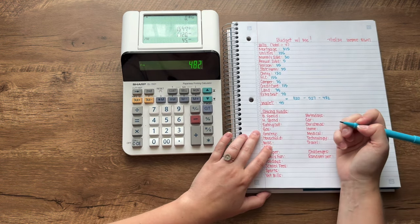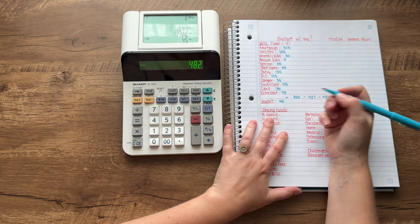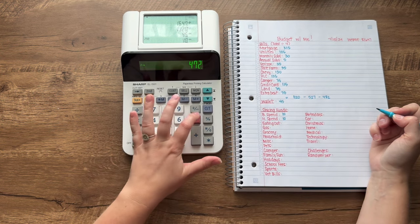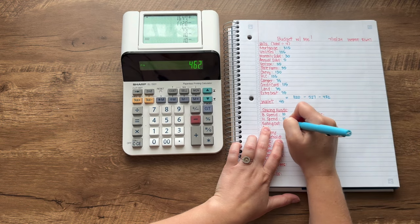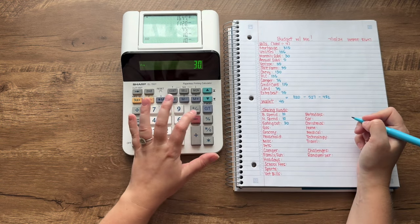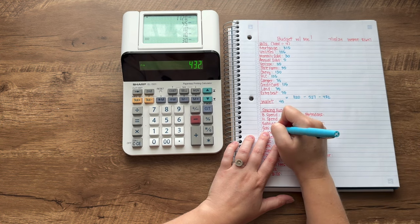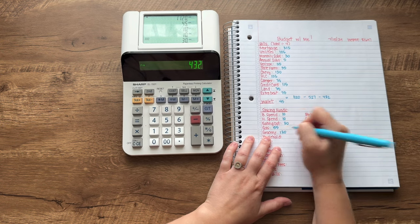Okay, now we're there. In sinking funds, I always set aside $10 for myself and Hogan. Eating out, we usually budget about $30 per week, which is never enough, but it's all I'm going to give myself at the time. So gas gets 55, and then grocery gets 130.